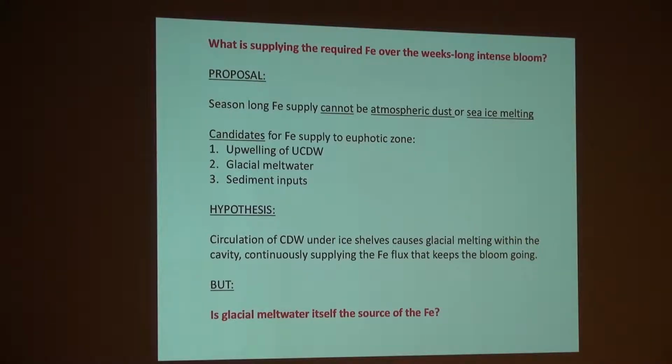So the candidates are, the first one, which has been sort of the assumption for a couple of decades about coastal Antarctica in general, and that is that the upper circumpolar deep water that's coming from off the shelf carries its complement of iron, which is about 0.4 nanomolar, onto the shelf and then upwells somewhere on the inner shelf and brings that iron up to the euphotic zone. So that's an idea that we've got to consider.